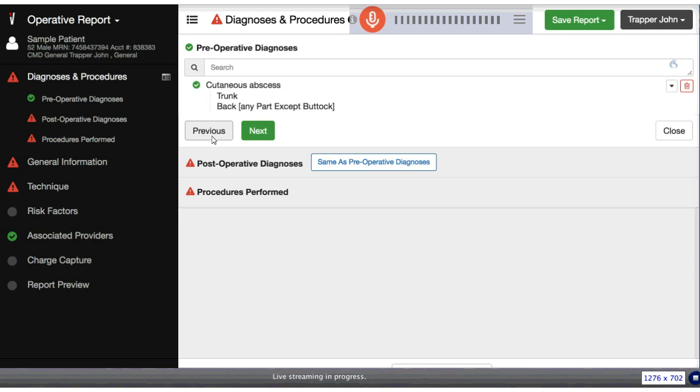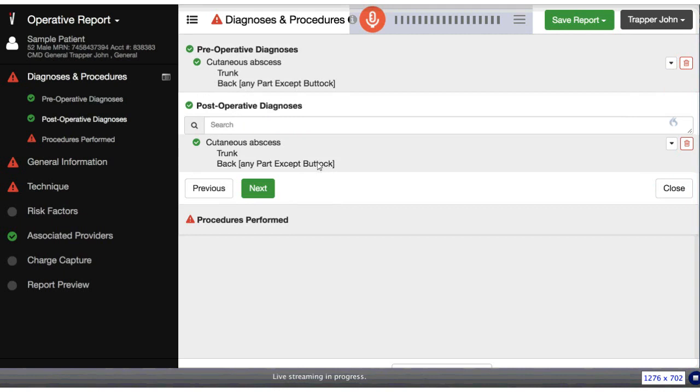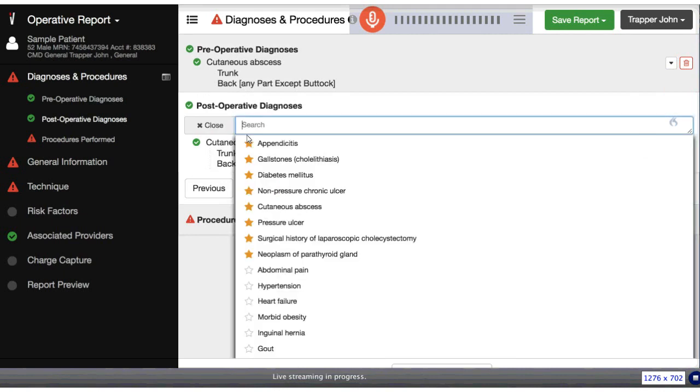So post-op, again, same. I can add as many diagnoses to this as well. And this list learns what this physician, this general surgeon, has done most commonly in the application. So when we talk about leveraging that intelligence, it really needed to learn the habits of the surgeon. As a creature of habit, that's a quote from many physicians we work with, we want the application to learn what you're doing.